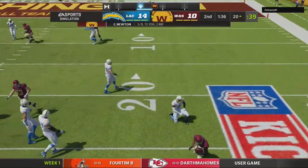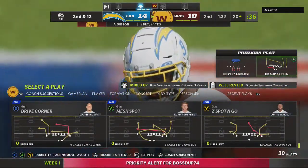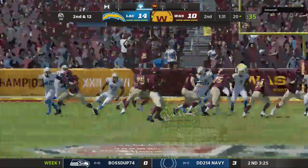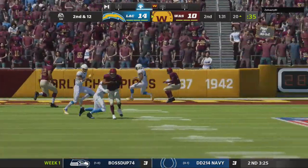They'll set up the screen for Gibson. And they go the wrong way here. Knocked back to the 20. That one unable to develop, never got going. A loss of a couple, and it's second down.